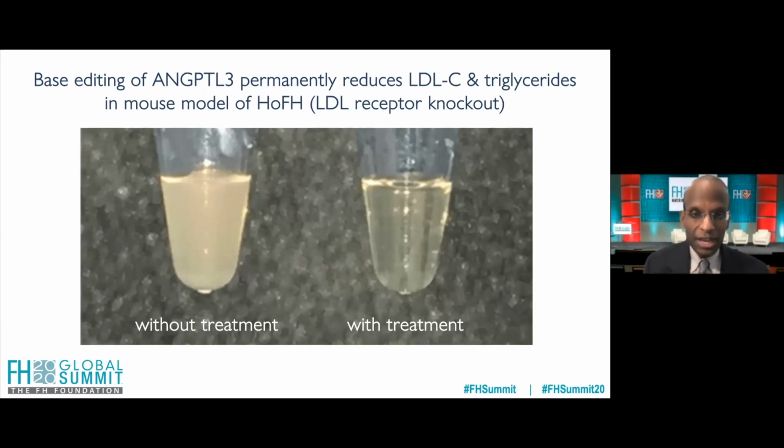We were able to reduce LDL as well as triglycerides, both by more than 50%. And a picture is worth 1,000 words, and you can see it right there. These are plasma samples from the mice, basically blood with the red blood cells taken out, so you don't see the red color. On the left is an untreated mouse, and you can see all the gook in there. That's all the cholesterol and triglycerides and fat content there in the plasma, making it almost opaque.